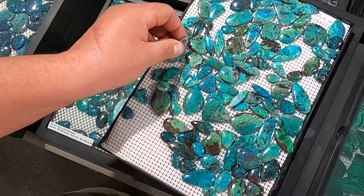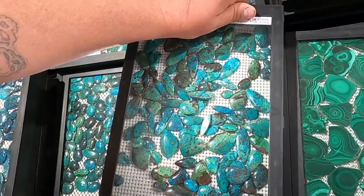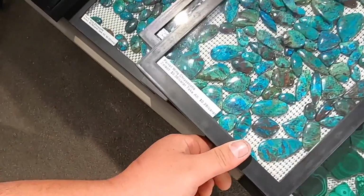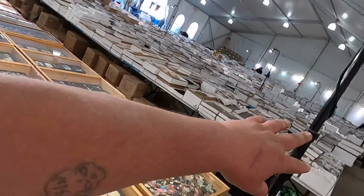Almost looks like some wacky looking turquoise variation, but believe it or not, this stuff can be even more expensive than turquoise, excuse me. Some turquoises, that's for sure. That's 56 cents a carat. Not that bad, but it is a copper ore, so it's pretty darn heavy.